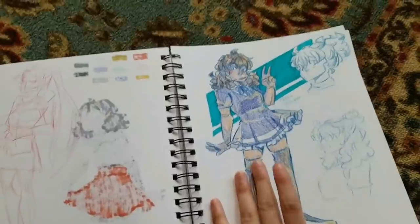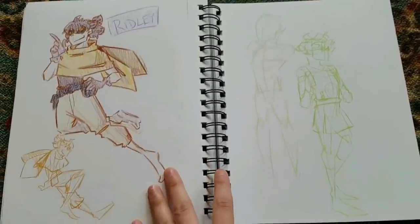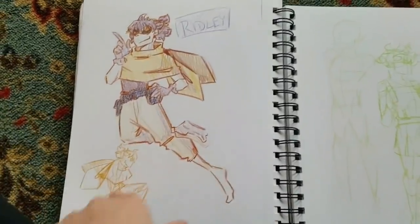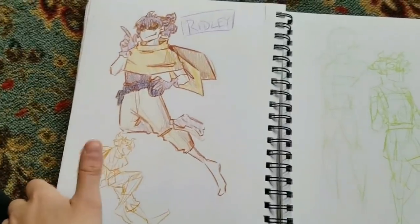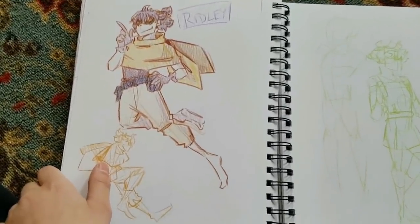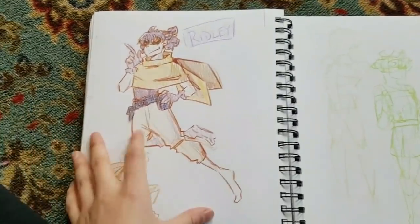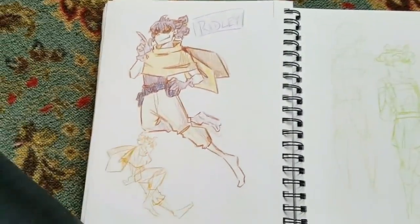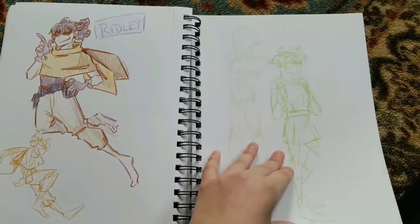That's true. I've also been really loving colored pencils. I've just been sketching in them a lot, and I really like the way they look. Yeah, I think for the most part, this is Ridley's final design. I think what was throwing it off was the red hair, because I wanted him to have a purple and yellow color scheme, but I was giving him red hair. That was really throwing it off. Some sketches of Andy that I never finished.